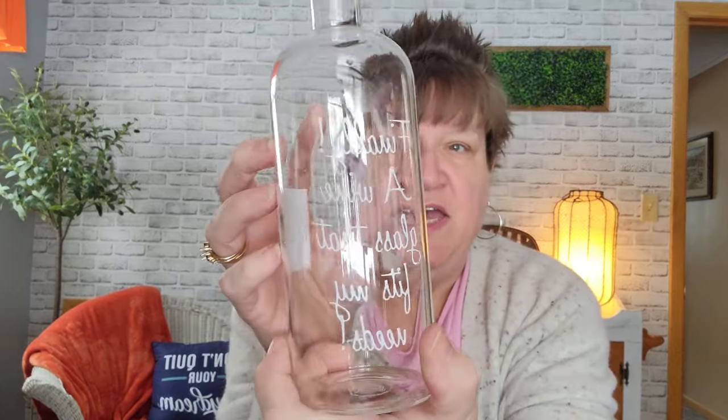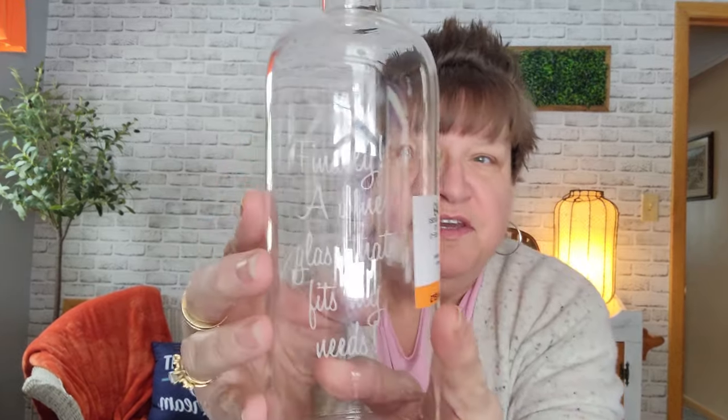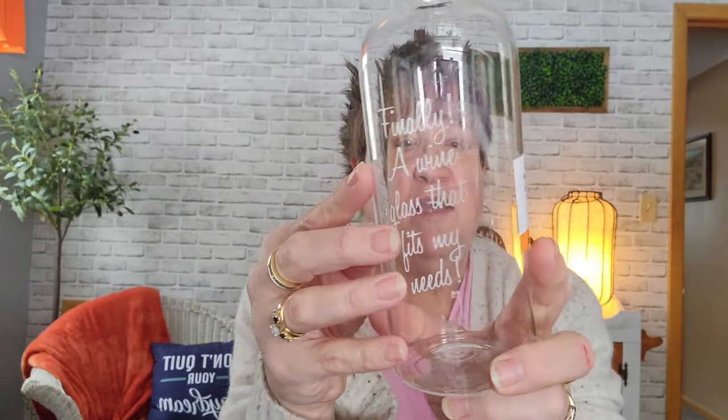This was $3.49 and it says, let's see, finally a wine glass that fits my needs. Isn't that cute? So I thought that was adorable. So I'll probably put $8 on that, take it out to my booth. This is cute. I was thinking about giving it to my daughter because she likes this kind of stuff, but I'll probably just sell it.